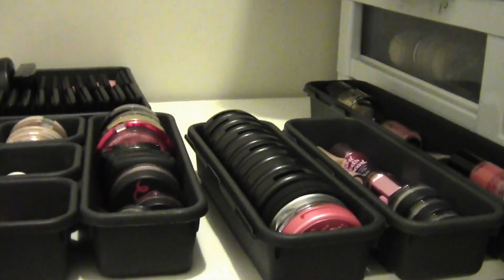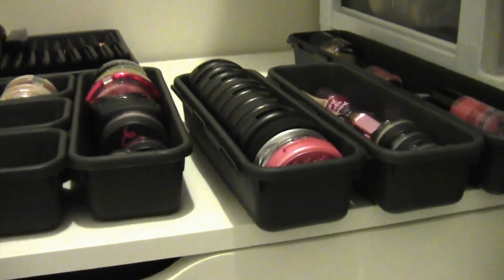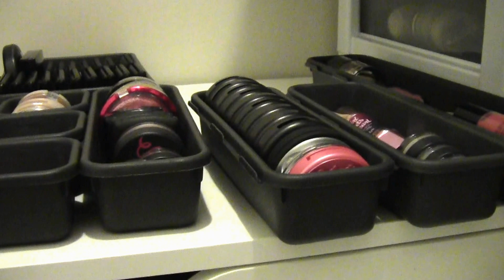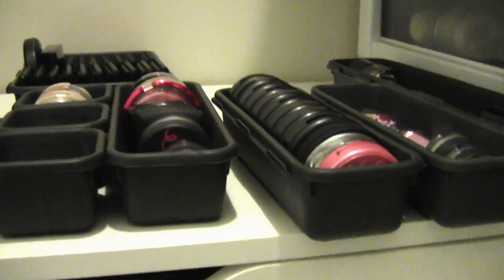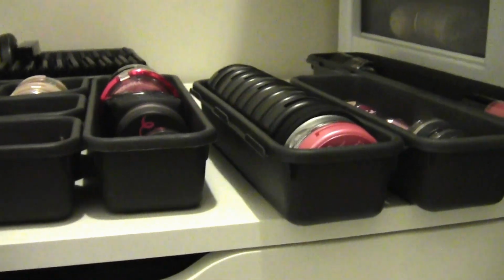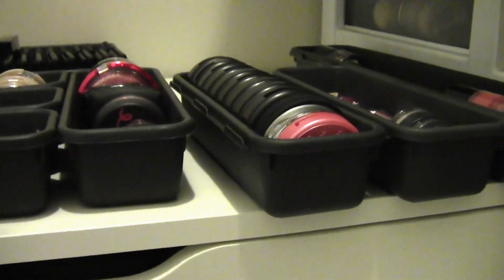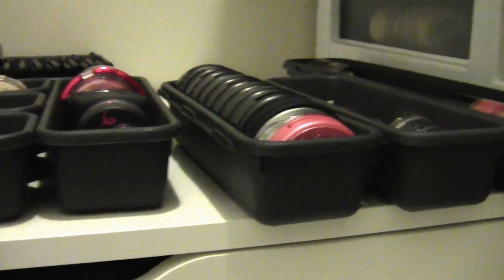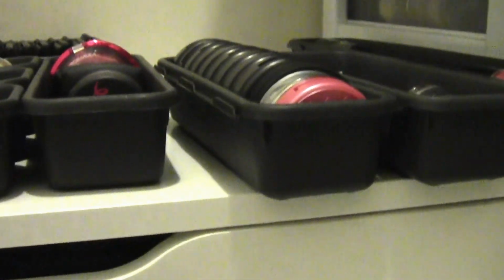So as you can tell, today is going to be the blush, highlight, bronzer drawer of my makeup collection. I already did the foundation portion. I'm going to link that in the down bar. But I wanted to do the blush, highlight, and bronzer for you guys today. And I'm hoping to also do the high-end eye products. I'm going to have to split them into high-end and low-end because honestly, I'm ridiculous and I have too much makeup. So let's start with this drawer.